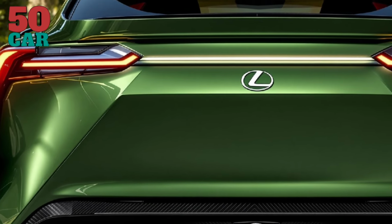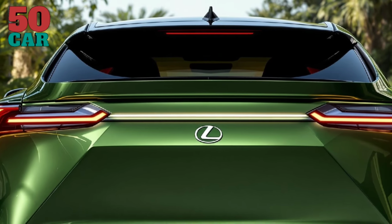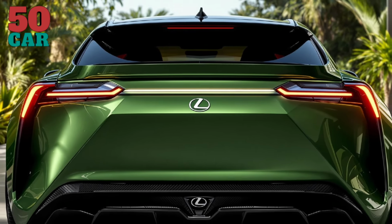Pros? Pure drama and innovation. Cons? The front grille may divide opinions aesthetically, and low height hinders practicality.